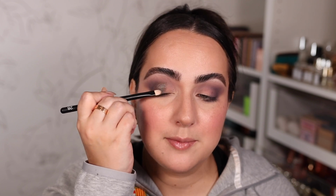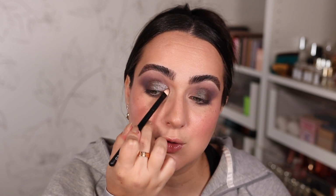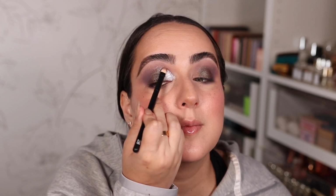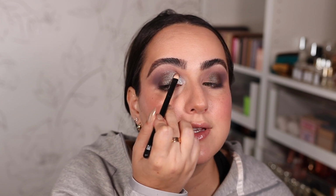And so with a flat brush, I'm adding it to the center of my eyelid. This one is the Rephr number 28. And I'm tapping it in place all throughout the center. And now with that same brush, I'm grabbing the shade Libra, which is the stunning silver. And that is going to be the color on the inner third of the eyelid and also the inner corner of my eye. I'm defining my eyelid with it a little higher than my natural crease.